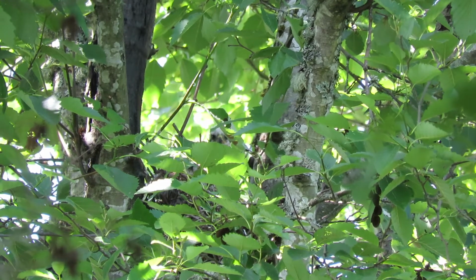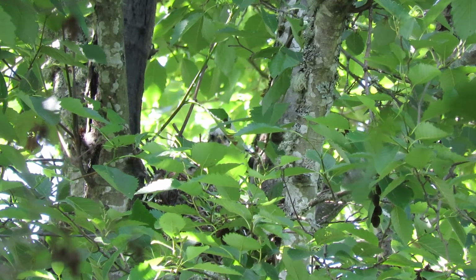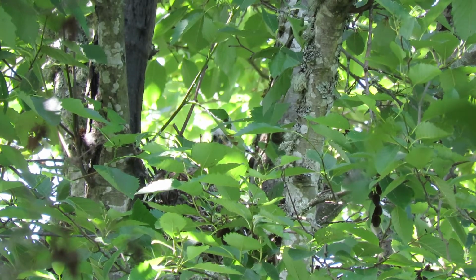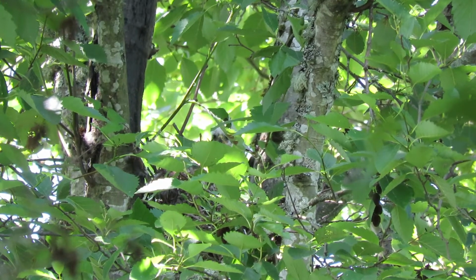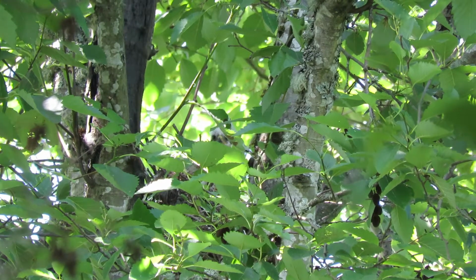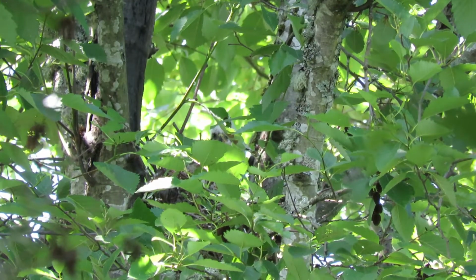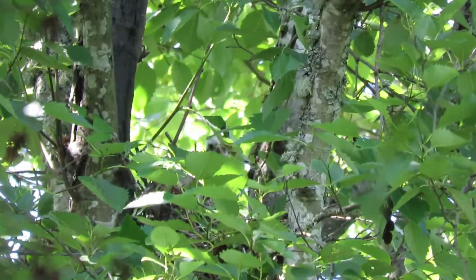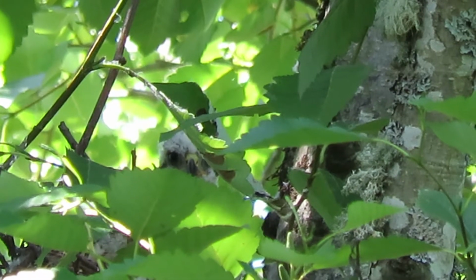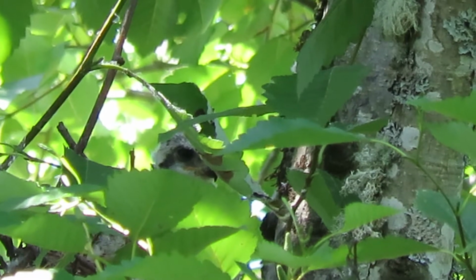I'm looking straight over here now. They could actually see me because they have binocular vision. It's like looking through 8-power binoculars, so they do have binocular vision. All right. Well, I don't see anybody on that side of the tree, so we'll come back in a little more here now and see what these guys are doing. Just doing peekaboo through the leaves.